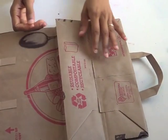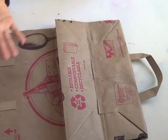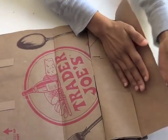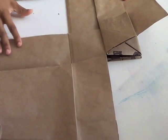However, I started looking at that and thinking, well, there's so much bag on the inside not being used. How can I get to some of that? So I flipped this back. I made a slit here to open that up and give me this sort of flip out.